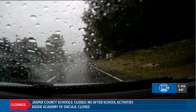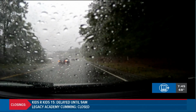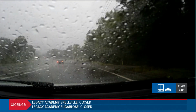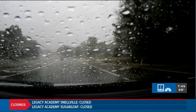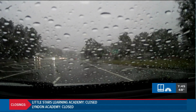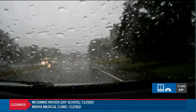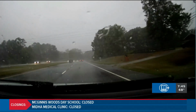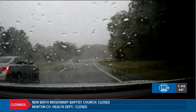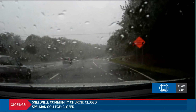I want you to take a look outside. Look at the rain that we are starting to see. It went from no rain to heavier rain coming back, and it's still very windy in this area. We're seeing the trees sway, limbs and leaves just moving all around. The heaviest rain we've seen probably in the last, I would say, 30 or so minutes as folks are now waking up. We're heading north towards the Gwinnett County area by Lawrenceville as we head up Buford Highway.